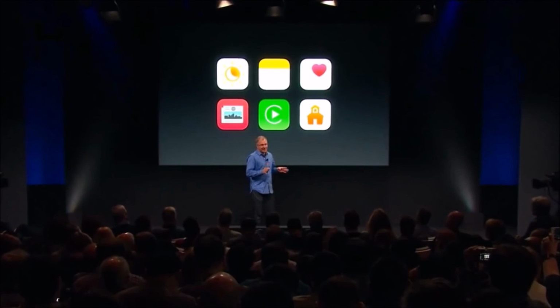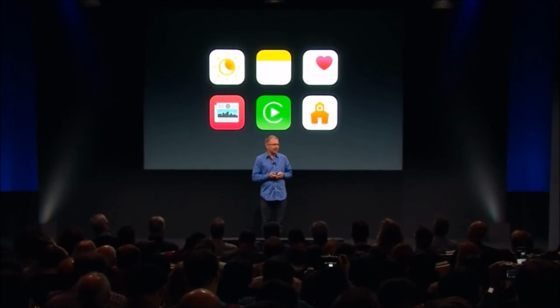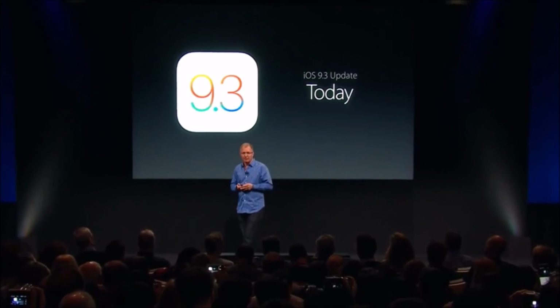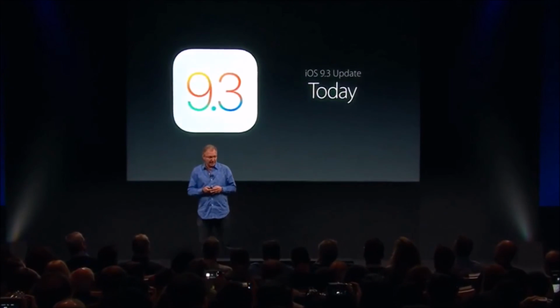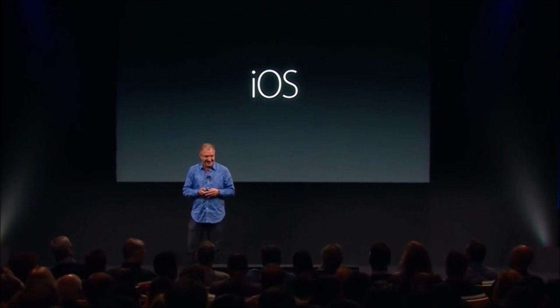So that's just some of the highlights of iOS 9.3. We think it's turned out really great, and it's going to make the best mobile experience even better. And it's available as a free update for all of you today. That's iOS 9.3 and iPhone SE. Thank you very much.